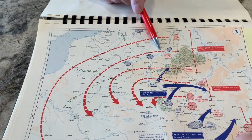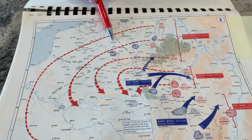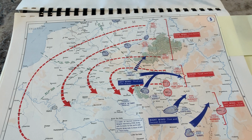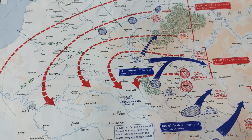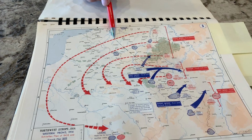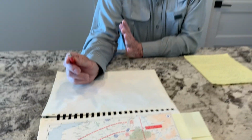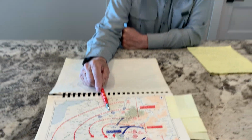So the Germans have to go through Belgium, and when they go through Belgium, as I said before, it's at that point, even though the Germans were at war officially with Russia and France, but they're not officially at war with Belgium or with Great Britain until they invade Belgium. Belgium had originally said, we're neutral in this thing, we don't want any part of it. But when the Germans attack through Belgium, of course, Belgium has to fight. And when they fight, Great Britain comes in. And they send an expeditionary force immediately to France. So that's the start of the war.